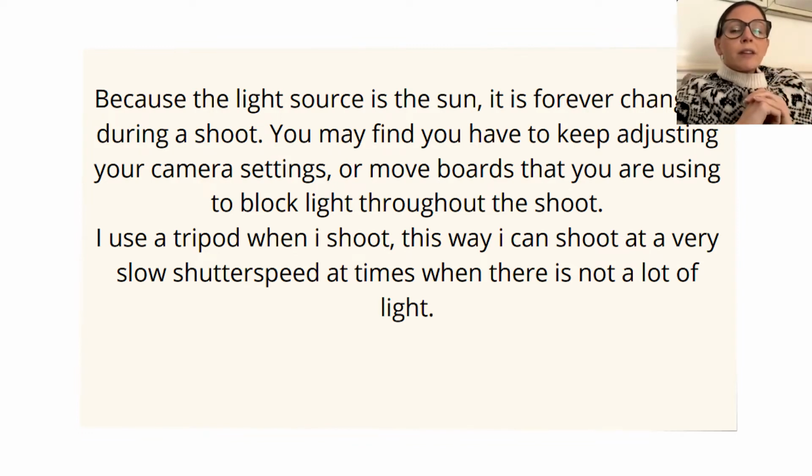So I always have my camera on a tripod, and this way I can shoot at a very slow shutter speed at times when there's not a lot of light, especially this time of year. The other day I took a picture and it was on like minus 3 or something. I would never have been able to do it holding it by hand. So I just get into the habit of always having my camera on a tripod.